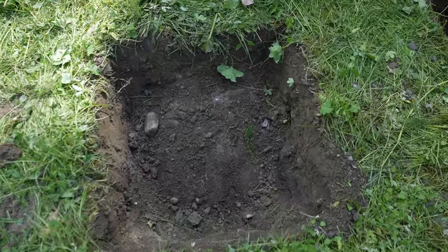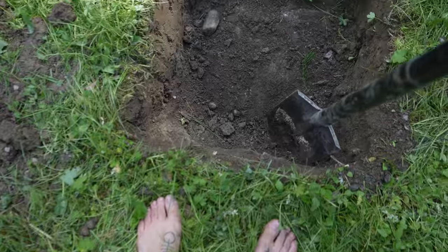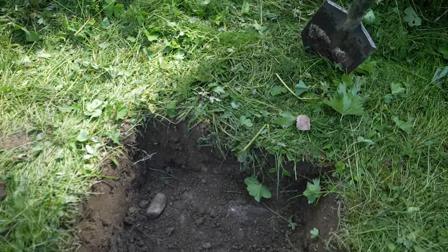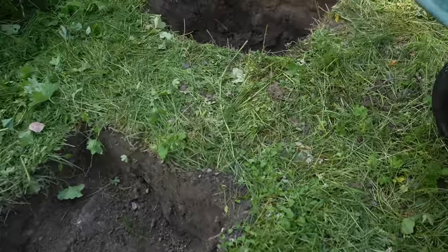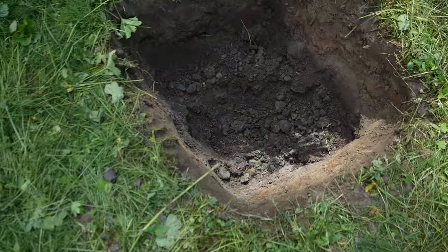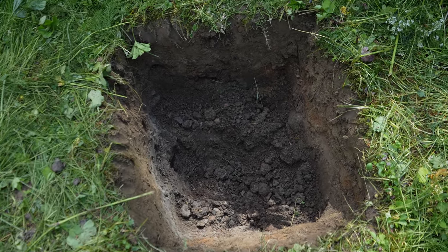Here's the first hole. You can see this big stone. It's massive. Like, it goes easily up all the way to here. So it would be impossible for me to carry or even move at all. Here's the second hole. It's about a meter deep and then 80 centimeters in diameter, ish.